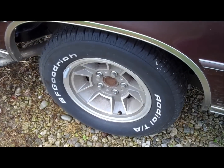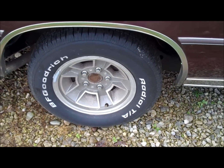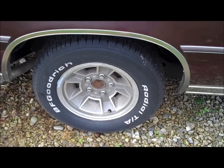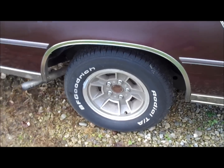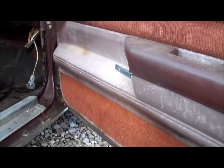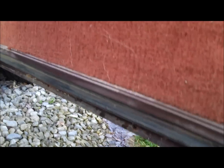Now these wheels were available, or standard I should say, on the 79 Hurst Olds, but they were painted gold, and also the 80 442. Now these wheels were available 78 to 81. However, if you wanted them on your car and you didn't have the Hurst Olds or the 442, they were painted gray. So there's a little quick tip for you, a little G-body knowledge.